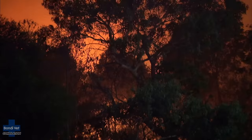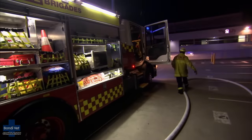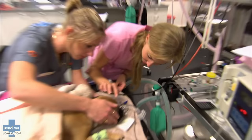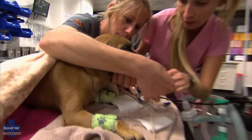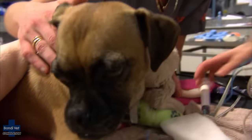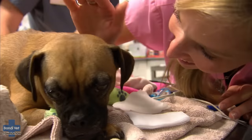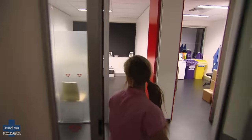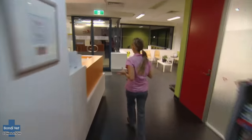Outside, firemen are winning the battle against the bushfires. And as Catherine and Barry get ready to leave, there's suddenly an unexpected breakthrough for Dora. Good girl. Look at you. Okay. Oh my goodness. Look at you. Dora. Oh, that's amazing. I'm going to go get them. I just can't believe this. I really can't.